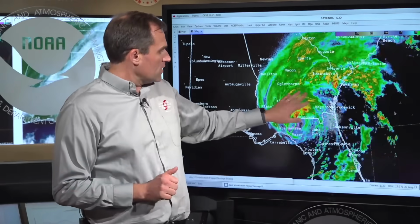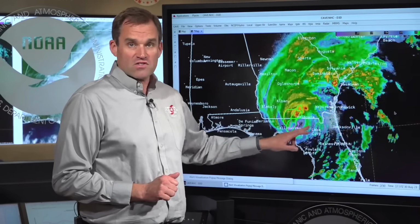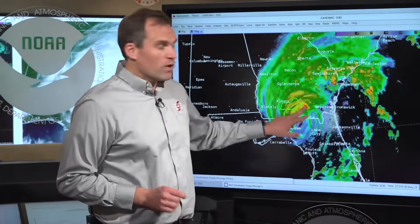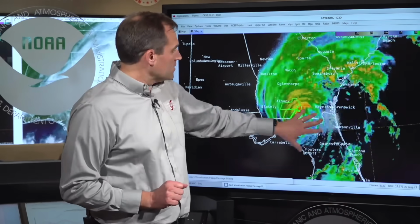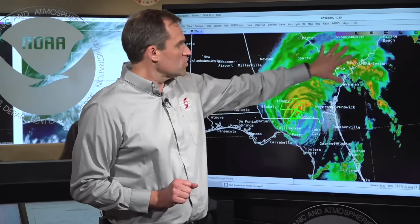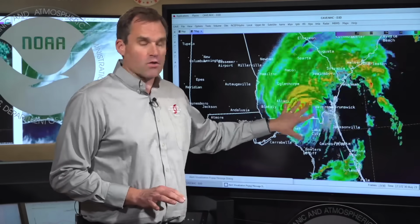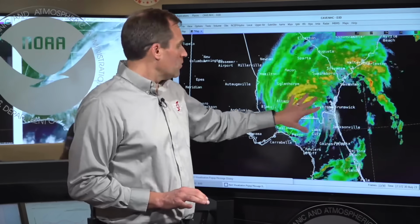Idalia is centered now in southeastern Georgia, located about 40 miles northeast of Valdosta. Still a hurricane with maximum sustained winds of around 80 miles per hour, moving very quickly off to the north-northeast at 20 miles per hour. And you can see the expansive rain shield across portions of central Georgia, northeastern Georgia, stretching into portions of South Carolina. We still have sustained hurricane force winds, especially in gusts occurring near the center of Idalia, producing tree damage and power outages spreading across portions of Georgia.